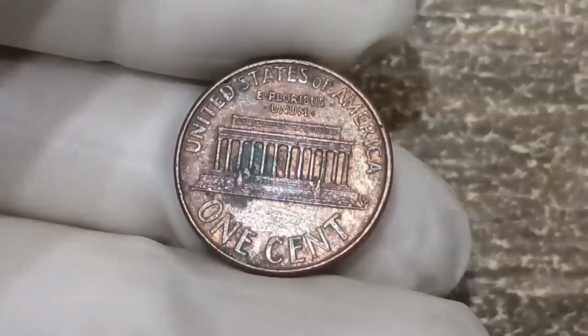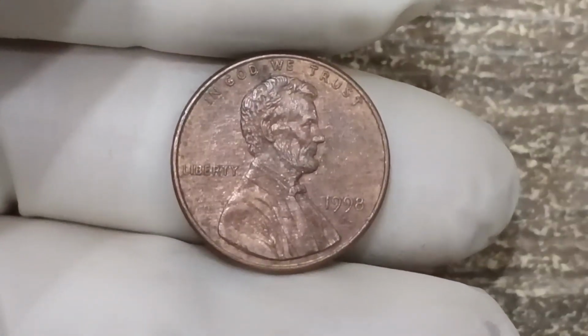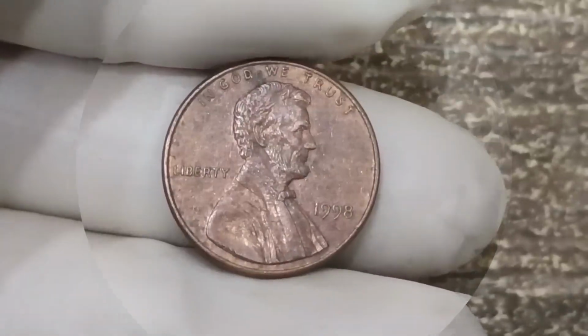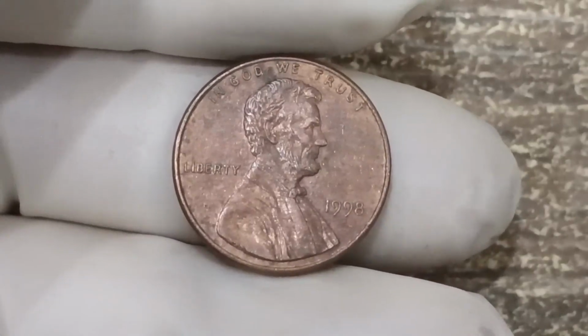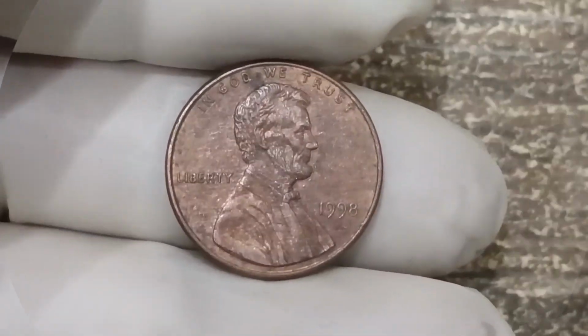One of the most famous and valuable categories of error for the 1998 no mint mark cent is the doubled die variety, where the design details appear doubled due to misalignment during the hubbing of the die, and in some cases this doubling can be dramatic and visible to the naked eye, particularly on the inscriptions, "Liberty, in God We Trust," or the date itself, with letters and numbers showing distinct shadow-like outlines or even full duplicate impressions.